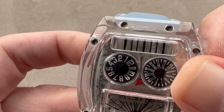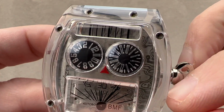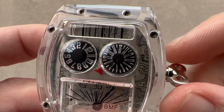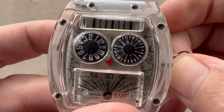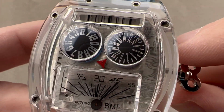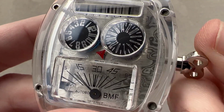And then we have a reference time zone that is adjacent in a 24-hour format. So you could see I'm able to adjust that 24-hour format in the intermediate setting position. When I pull the crown out all the way, now I activate the hacking seconds. This little tri-spoke pinwheel is your constant seconds. And you can see that there's also retrograde minutes down at the base of the dial.